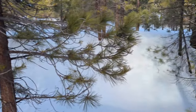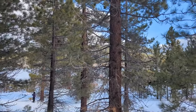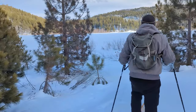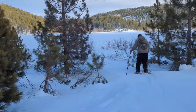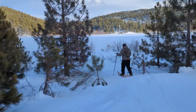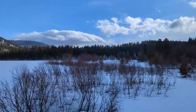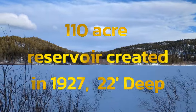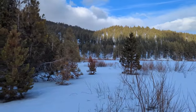It's pretty steep behind me, so I'm going to go along this ridge. There's beautiful Spooner Lake. It's got ice under that snow, but we're not sure how thick it is, so we're not going to chance going out across it. However, it's not too deep here where we're at, as indicated by these pine trees.